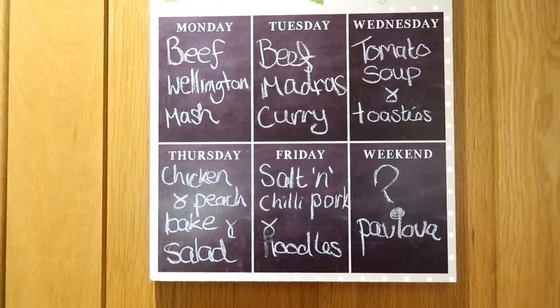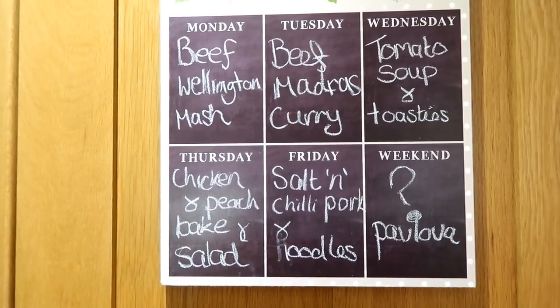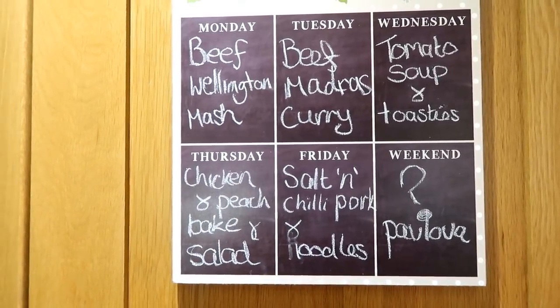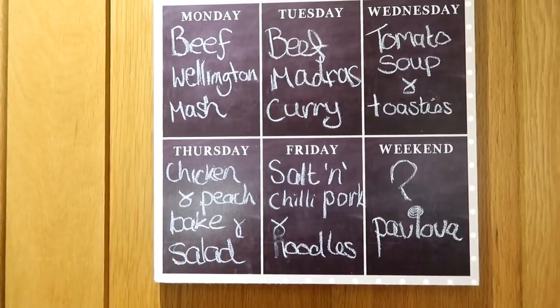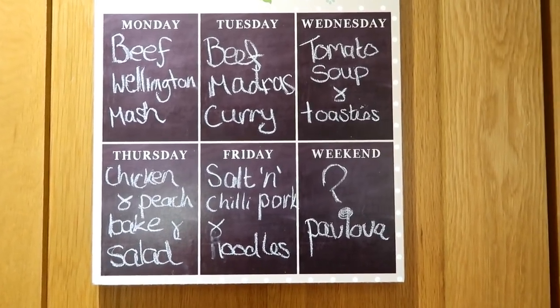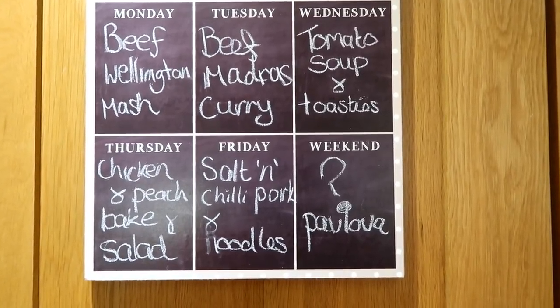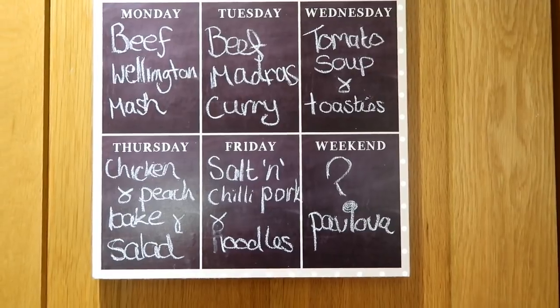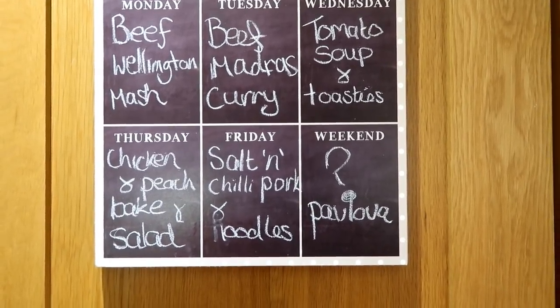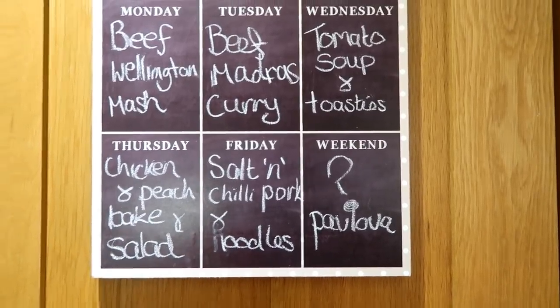I have a lot of vegetables in, I'll use those up for Monday's dinner. And then on Tuesday, that same joint of beef, we will have beef madras curry, and I'll probably separate it so it's hot for myself and Alistair, and then the children can have a milder one. Then Wednesday, I have a busy day, so I'm going to make the tomato soup morning time. I'll just make fresh tomato soup, and I think we'll have it with something really quick and easy, like toasties, as I don't think I'll have time to bake a bread that day.